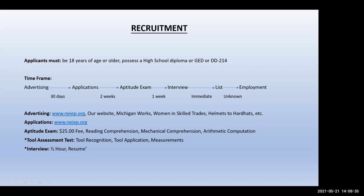The advertising period at the very onset here. Again, we will advertise that at our website. Michigan Works is another place that I will advertise with. Women in skilled trades, helmets to hard hats. I have probably close to 28 to 30 different organizations that I will advertise with. From time to time, we put it in newspapers, which really doesn't do very much for us. We've gone to online advertising sites. There's been a number of different places.